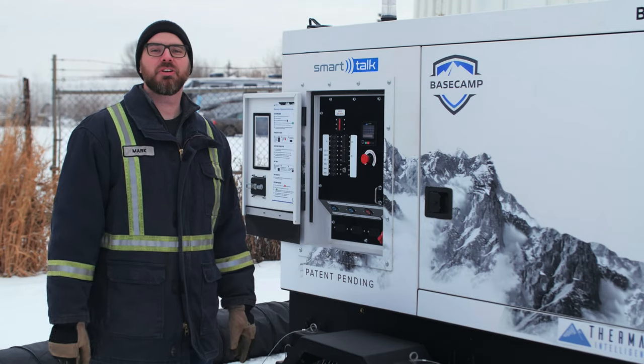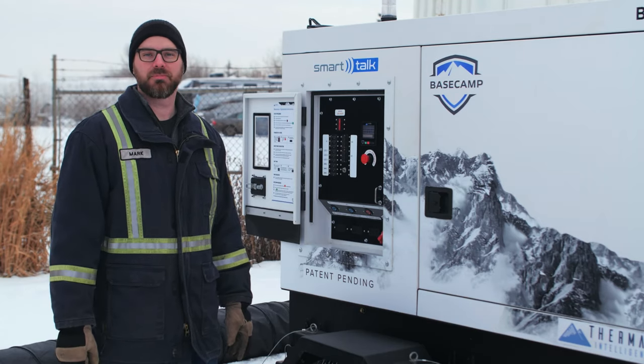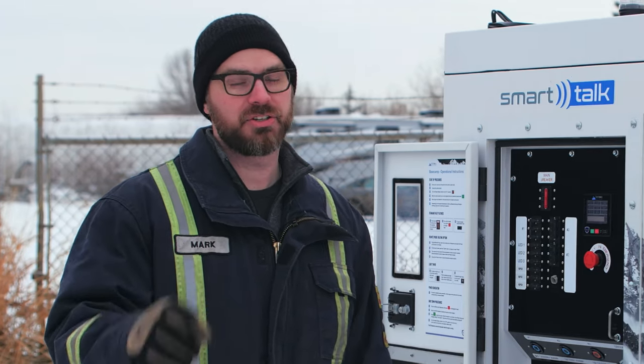Today's focus is on giving you the tools for knowing where to look to find the greatest savings in your temporary heat program. When you're looking for ways to save money, you need to know where to look. Too often when people are looking for savings in their temporary heat program, they solely look at the equipment rental rate. But that's where temporary heat is different.